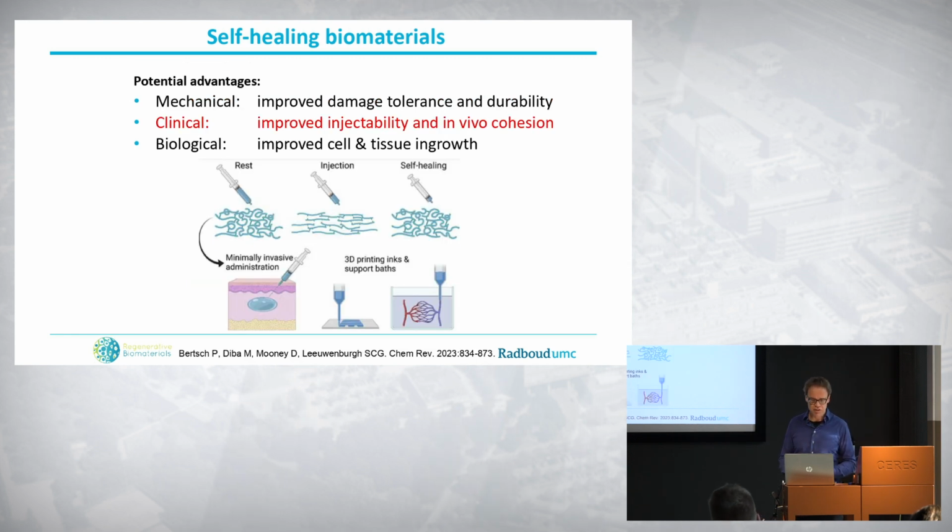So that's obvious, but less obvious, I think, is something that we recently tried to propose, that self-healing injectable materials in this review are a specific class of materials that enable new technological advancements. Because basically for some applications, self-healing is an absolute requirement. It's not just a fancy add-on. It's a true requirement for full functioning.